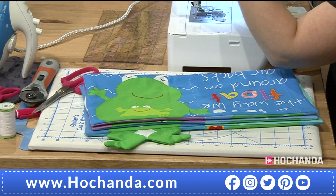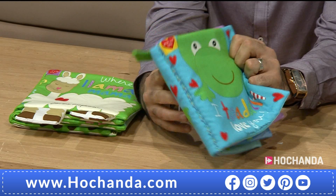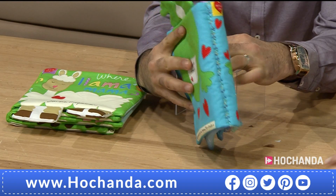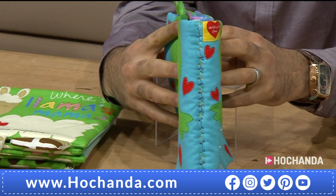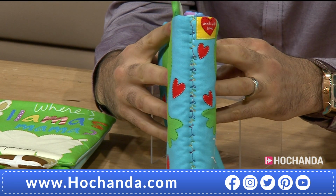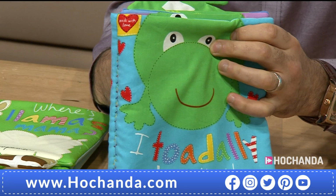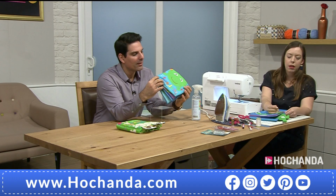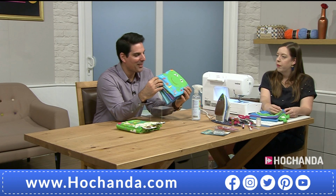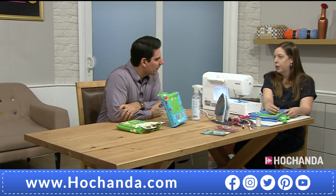If you could just show, on that one, I've actually used a really nice decorative stitch on the spine. Like it gives it a real book feel. I've used a variegated thread as well, which just adds a bit of interest. So I chose the primary colours to go with it. That's a really nice touch, having that decorative stitch. That's the sort of simple thing that you can add to it.